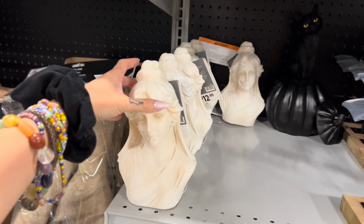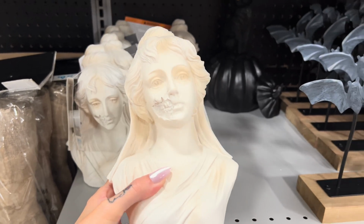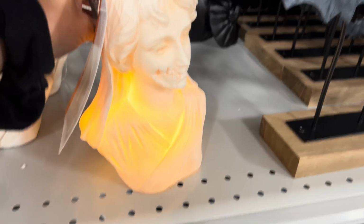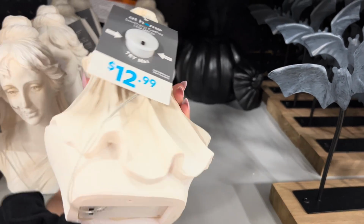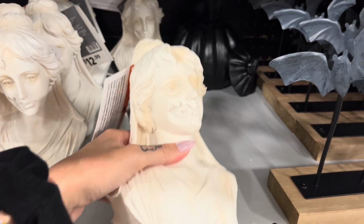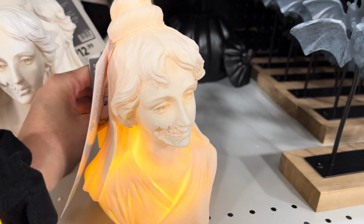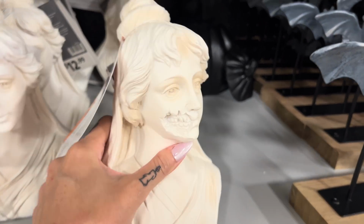Ooh, I saw her online as well. This is really pretty too. This statue bust thing. It lights up apparently. Ooh, look at that. Beautiful. I wish it was black, not gonna lie, but for some people this is really gonna work for them. It still works for me too. I just don't feel like it screams Halloween enough for me. I don't know, I'm on the fence. I do love it though, I really do love it.